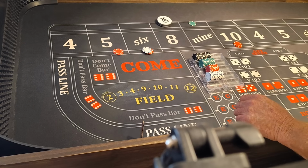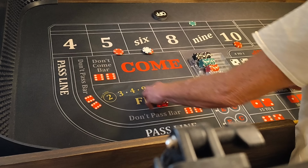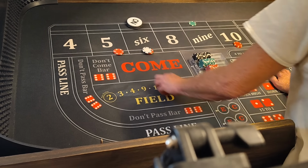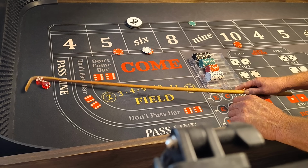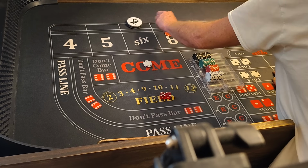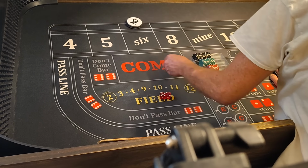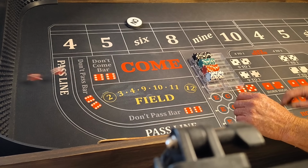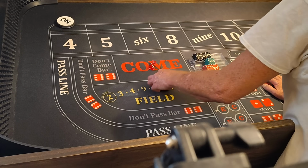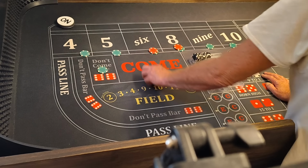3-1-4, Big Joe. Wouldn't you know it? 5-3-8, hit the point. We're coming out, turn our bets off. 5-1-6. 6 would be the point, and we're all set. And we got a 5-2-7 out. We win 25 on DC. We do it all over again. Here we go. 3-1-4. 4 would be the point. And we're good to go.